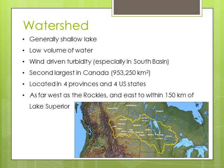Although large in surface area with some deep spots, Lake Winnipeg is generally a shallow lake. It therefore has a low volume of water and typically experiences no thermal stratification. Lake Winnipeg is also subject to wind-driven turbidity when the waves in the lake stir the sediment from the bottom. This is extremely prevalent in the South Basin of Lake Winnipeg.